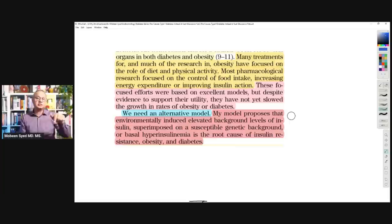This is a very important statement, that there are many agents that have been used. There are many therapeutics or interventions or exercises or methods or processes or habits that are being cultivated. They haven't really reduced the rate of obesity and diabetes. So she says, we need an alternative model.